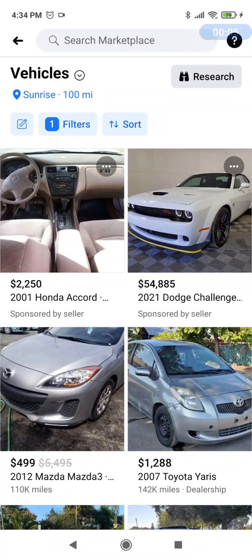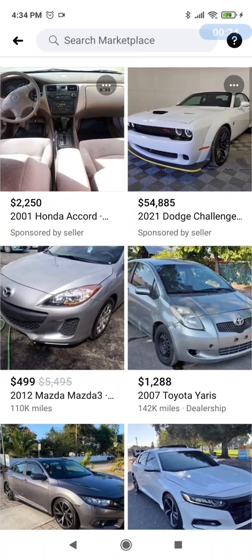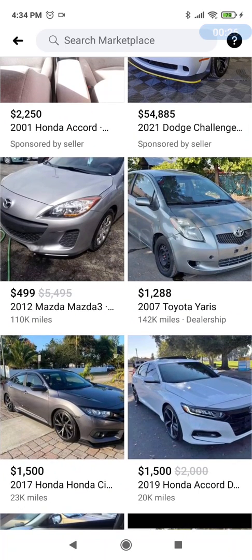All right, guys. Once again, we are at Marketplace Sunrise here, 100-mile radius. We're looking for cars and trucks for between $300 and $1,500. All right, let's jump right into it and see what pops up at us. Okay, 2007 Toyota Yaris for $1,288.